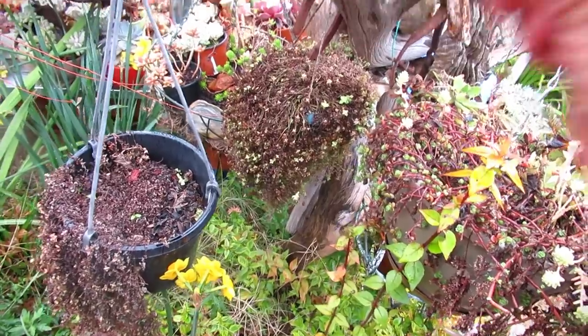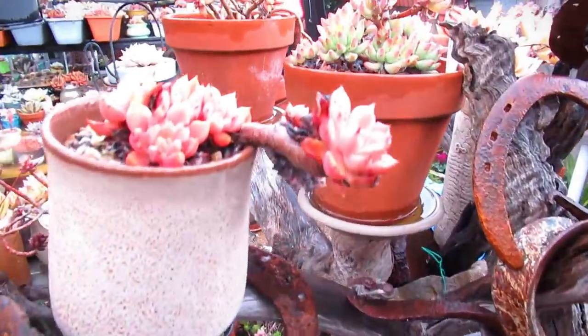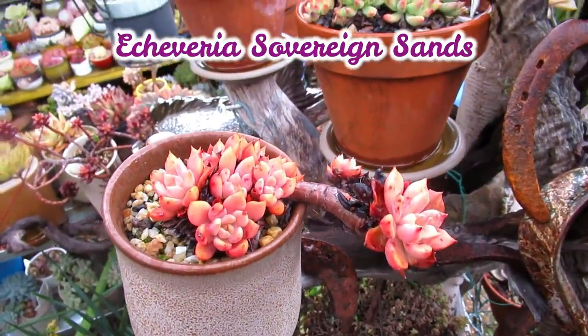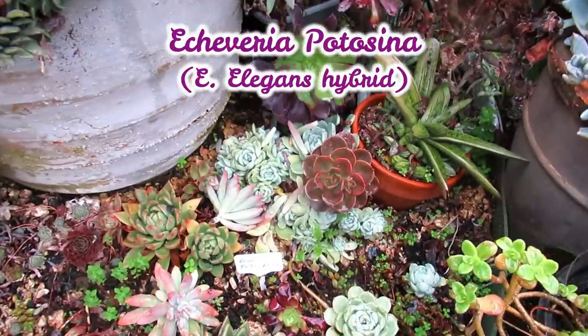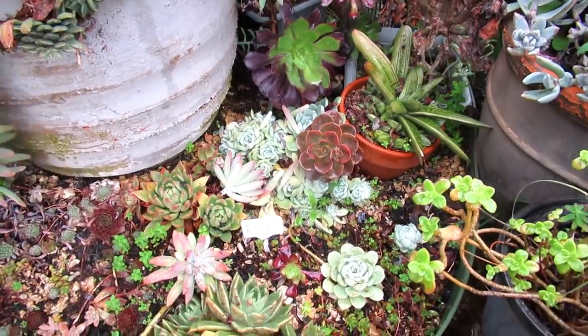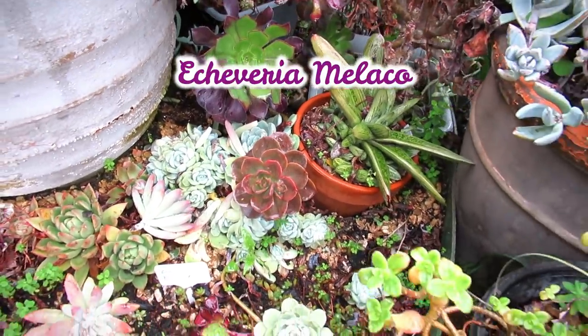Beautiful. Oh, speaking of nice, look how nice that is. We need to clean you up. What are you? You are Sovereign Sands. And look how gorgeous you are. Sovereign Sands, beautiful. My Potosina is getting drenched over there. I need to separate them. Oh, good. It's good to see I got a live Melaka over there.